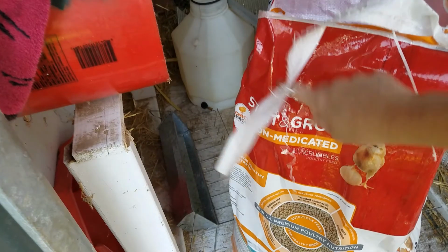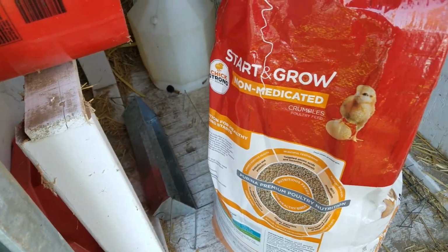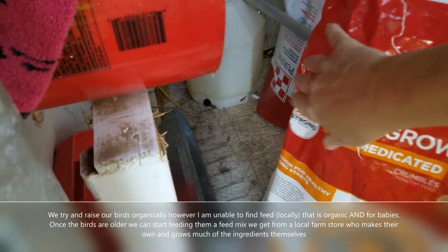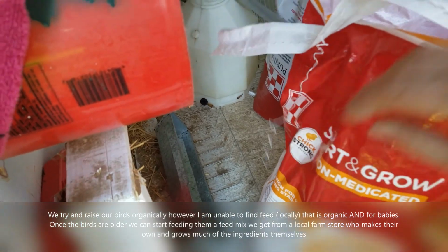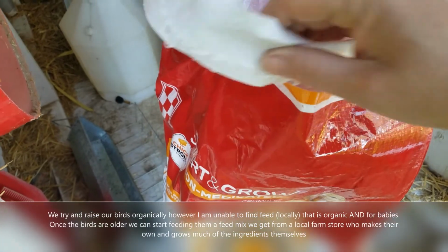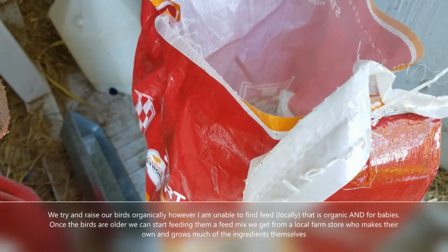You can see here we've got the Start and Grow non-medicated birds. We try to keep our birds organic, and this is some pretty good stuff. The only thing I don't like is that it's Purina. Purina does animal testing, so we're not loving that, but this is what we have.